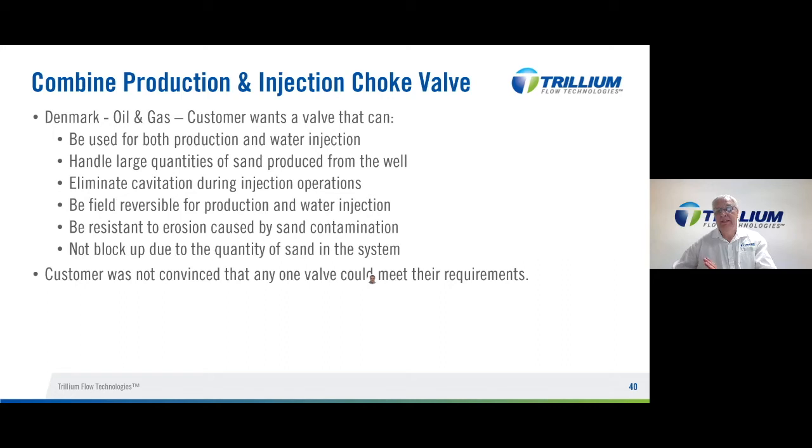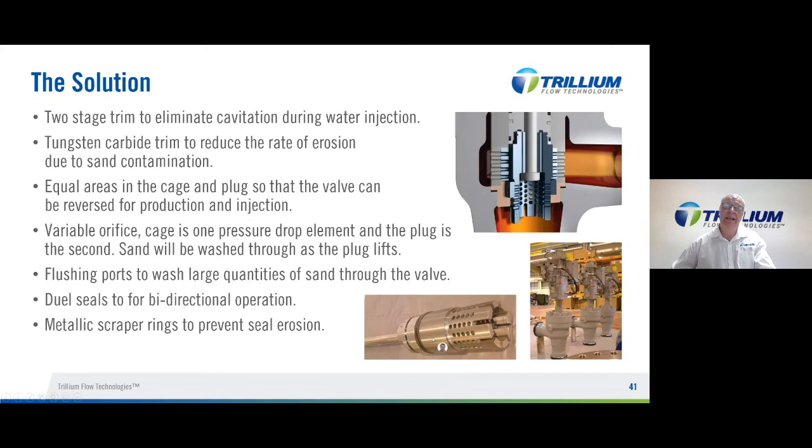So we had to specify the correct number of stages for the valve to eliminate cavitation, but equally we had to have relatively large flow passages so that we minimize the effects of blockage due to sand. So how did we do that? How did we physically achieve that? What we did was we had one stage of pressure reduction within the valve cage itself.